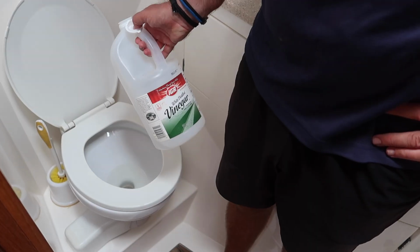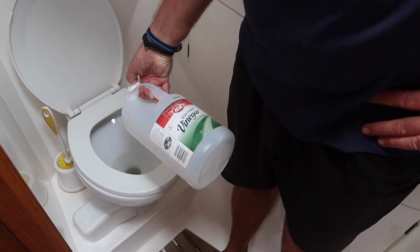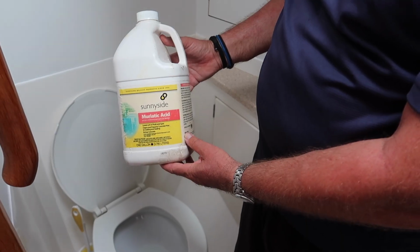The second secret is to routinely use vinegar and diluted muriatic acid. Now we use vinegar every month, and we pour it down, flush it through. We can let it sit in the lines overnight if you want, because it's not going to do any damage. But every quarter, we dilute muriatic acid, and I do a 1 to 10, and then we put it down the lines through the toilet, hold it in there for a couple of minutes, let it do its sizzle and fizzle, and then flush it through.